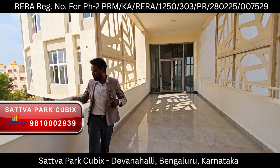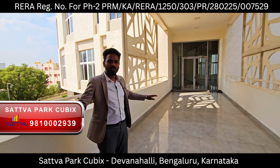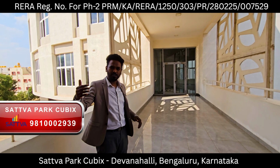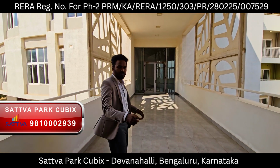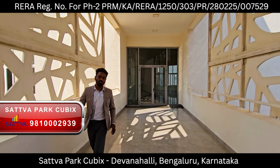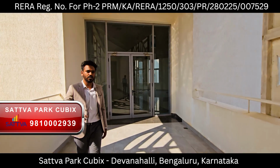From the ground floor, you have seen we have access to the clubhouse from 2 different areas. From the ground floor, you don't have access to the clubhouse on the first floor, but once you come to the first floor, you have access to both clubhouses, Gold Leaf 1 and Gold Leaf 2. From the first, second and third floors, these are all connected. The Gold Leaf clubhouse is connected, but not from the ground floor. It is only from the first floor.